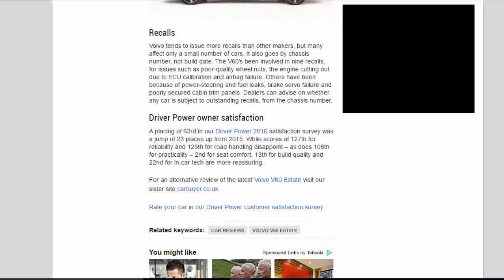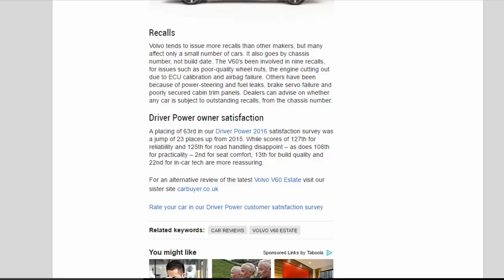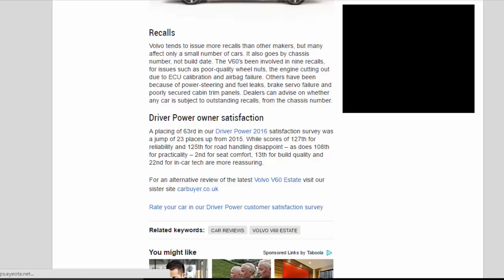Driver Power owner satisfaction. A placing of 63rd in our Driver Power 2016 satisfaction survey was a jump of 23 places up from 2015. While scores of 127th for reliability and 125th for road handling disappoint, as does 108th for practicality, 2nd for seat comfort, 13th for build quality and 22nd for in-car tech are more reassuring.